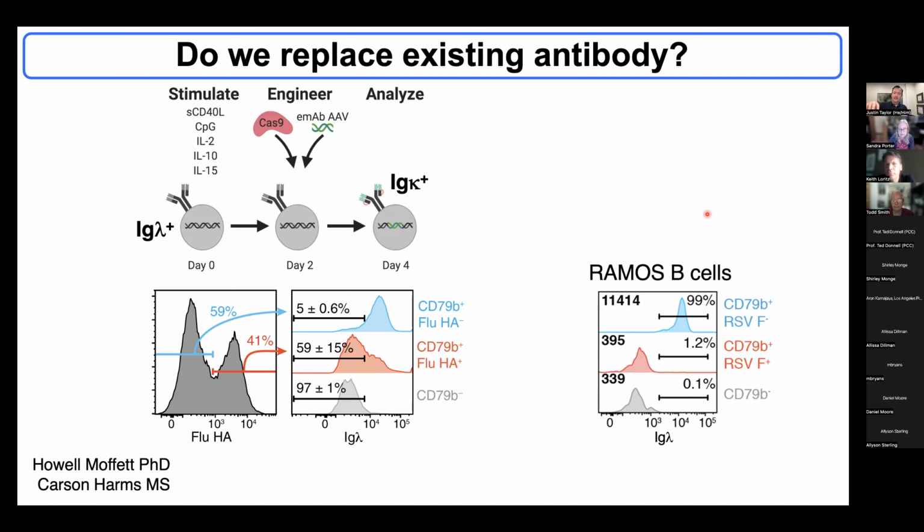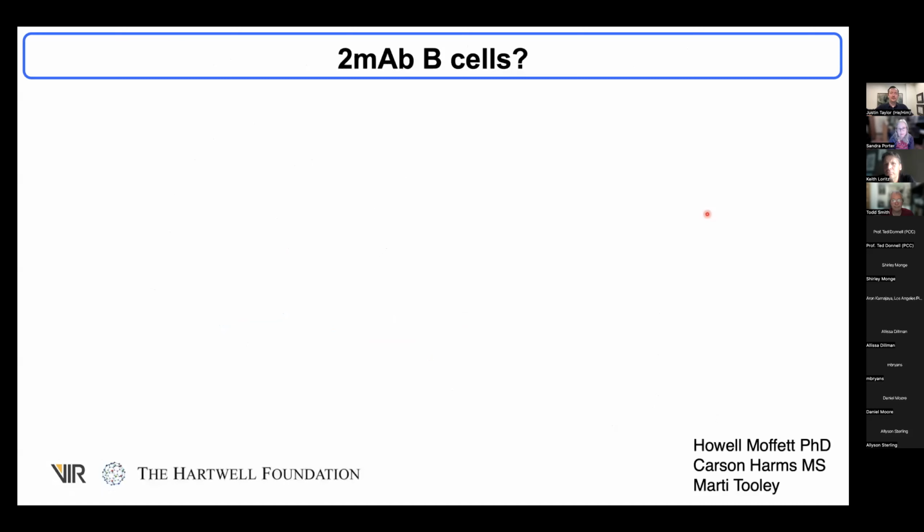Now, in some ways, this is bad because we wanted to replace the endogenous antibody. I showed that as our initial goal for doing this, but we decided to use it as an opportunity. If B cells that are engineered can express two antibodies, can we take advantage of that? So in this experiment, we decided to try to purposely create what we called two emAb B cells. Typically, a B cell expresses one antibody, but can we get it to express two antibodies?